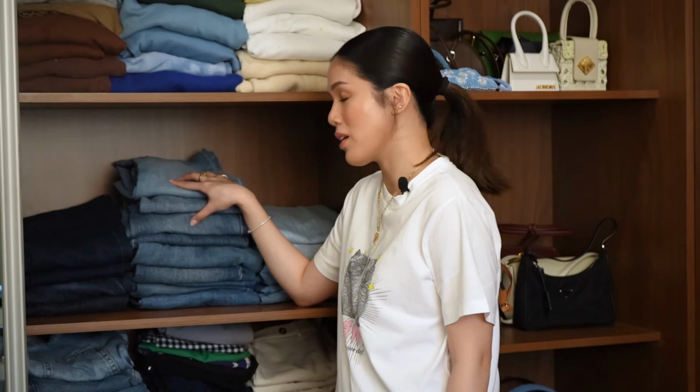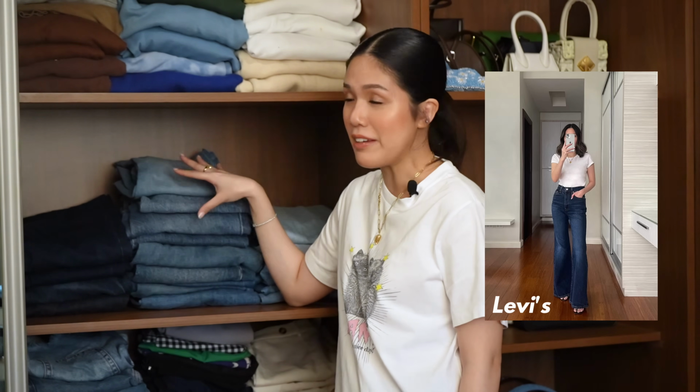So jeans is, I think, one of my favorite topics. It's what I get asked a lot of questions about. It's just hard to answer them every single time via individual DMs. So I'm trying to hit as many of those questions now. The best pairs that I believe to be really good investments are Levi's talaga.